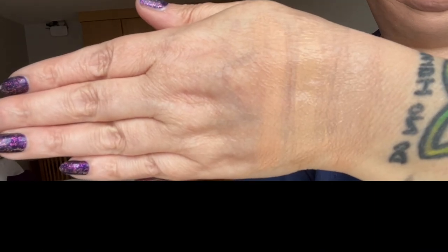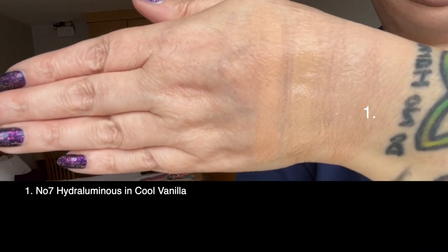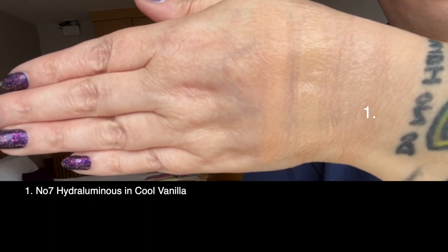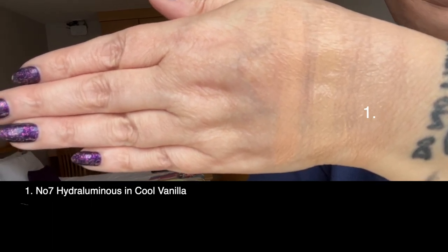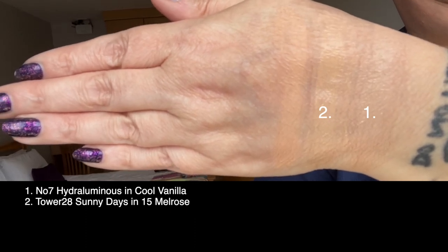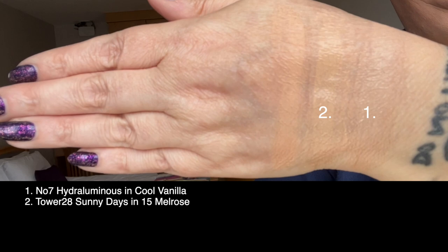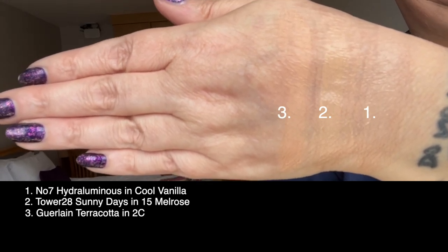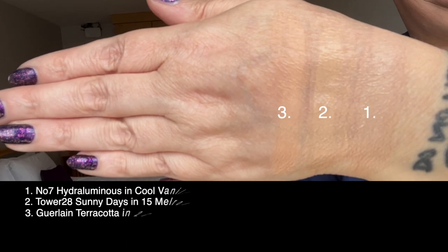Let's take a look at this one, swatched against the couple that I have with me here on my trip. Swatch time. First up is today's foundation from number 7, the Hydraluminous Moisturizing Foundation in shade Cool Vanilla. Second, I've got from Tower 28, the Sunny Days Tinted Sunscreen in 15 Melrose. And last, I've got the Guerlain Terracotta La Tint in shade 2C.